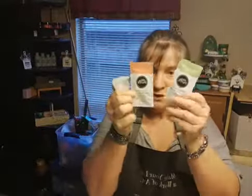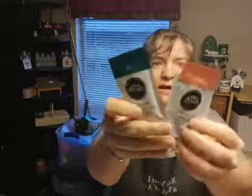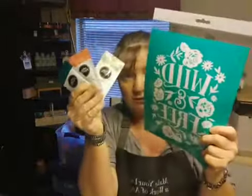It came with sage, guava, and tide. Ooh, that's a pretty blue. That's pretty. Tide, sage, and guava. So these are the 3 colors to go with this transfer, for you to do with as you choose.